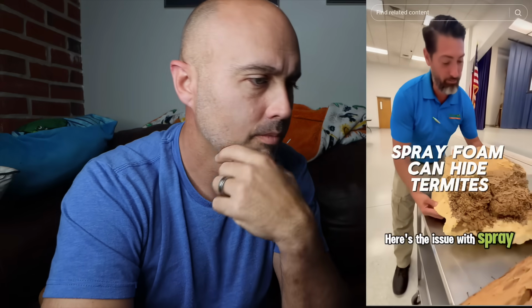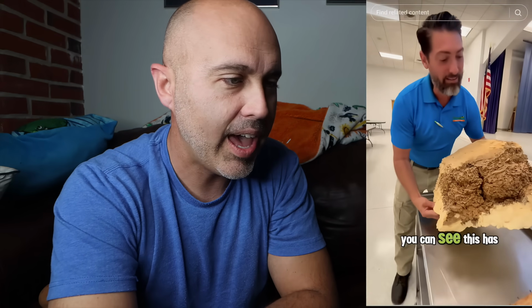Here's the issue with spray foam. Look at that. Cut out, part clearly visible. Underside. It's a termite hive in spray foam. Not at all visible.